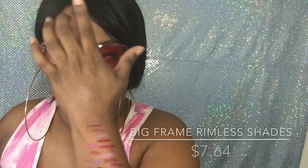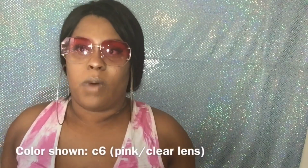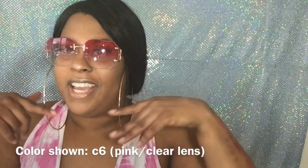These shades here are like these weird type of groovy, reminds me of the 70s type of shades, and they fade from pink to white. I love these shades. It makes everything fade that you're looking at from pink to white. These are so cute. I love that they are kind of like 3D, like they're popping out at you. I love the two-toned look of these shades. So yes honey, take a picture. Take a picture. Anyways, let's go on to my last pair of shades from AliExpress.